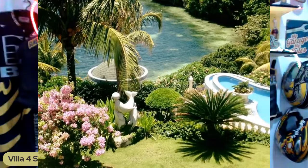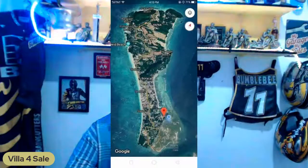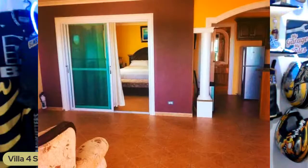And you look out the window, and this is what you see. You see the pool, and you see the ocean. And I donated that dolphin that's there. And the port actually is at the bottom where the Google is over there, and it's only a couple minutes from the port, so it's not that far. But it's really great. And I had this window cut out of the bedroom.